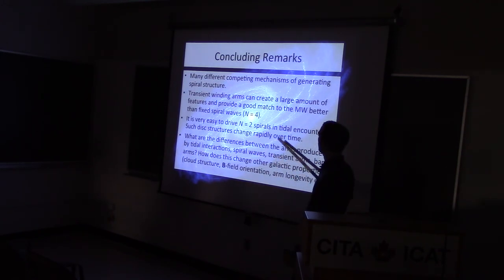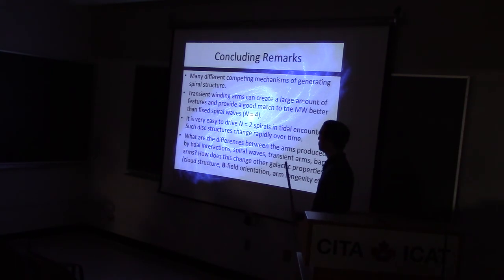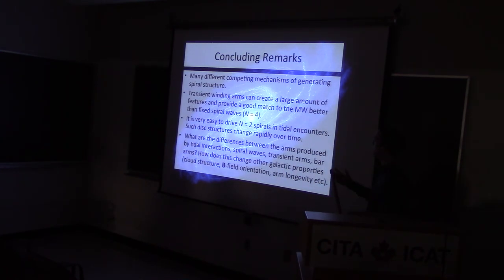And it's very easy to drive, say, two-arm spiral structures from tidal encounters. What we'd really like to look at from here is, what are the morphologies and what are the differences between these arms that you can form? And how do the gas and other properties of the disk depend upon the spiral arm method that you've used to generate them?